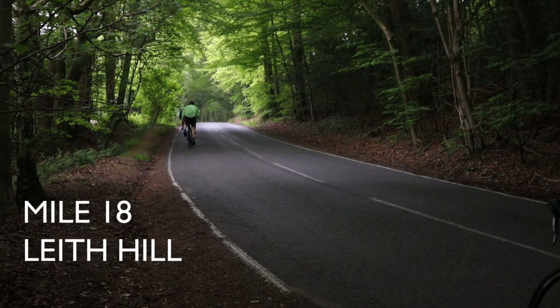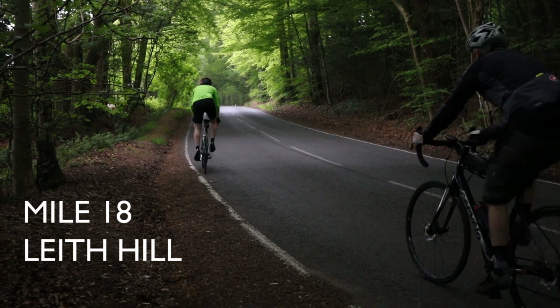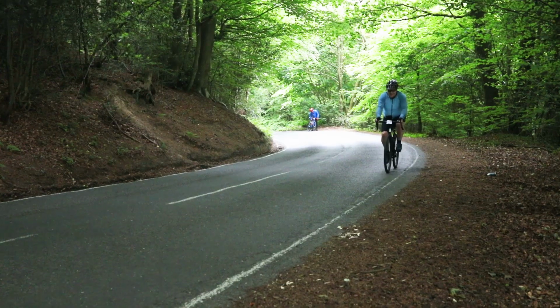The biggest challenge of the day is LEITH Hill. At a 12% gradient, this is one of the hardest climbs to feature on the Prudential RideLondon course.